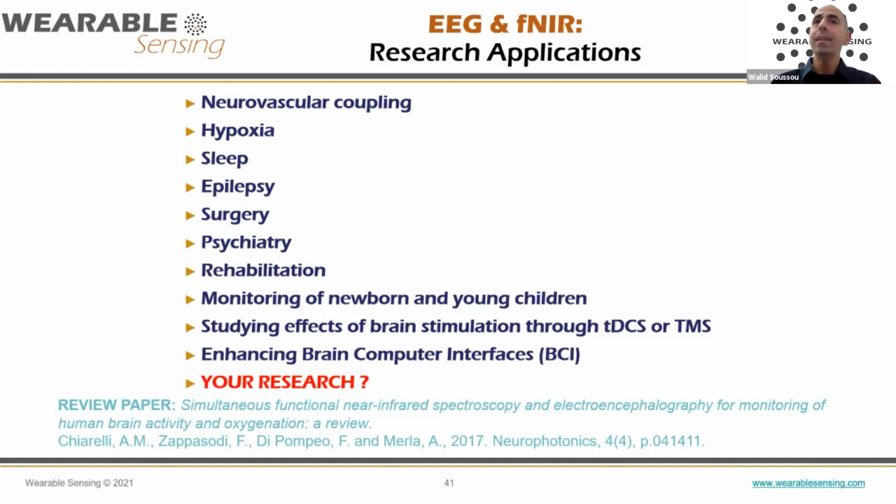We can, of course, do TDCS, tACS, so we have integrated with the products from Soterix Medical, and you can do simultaneous TDCS or TACS with those measurements.